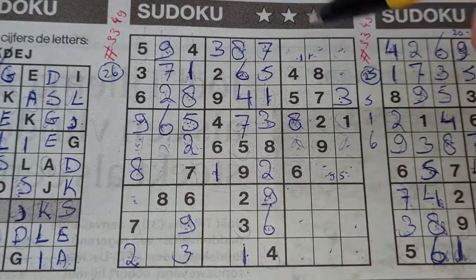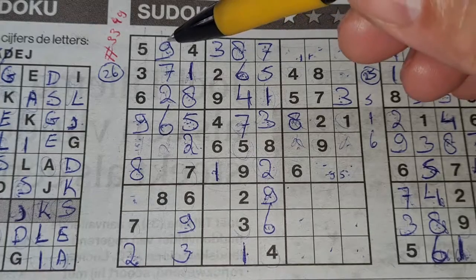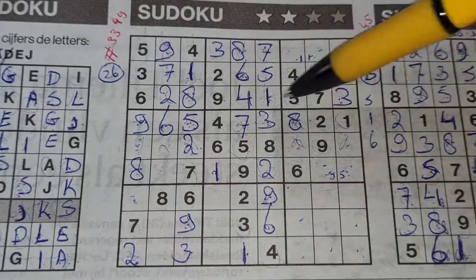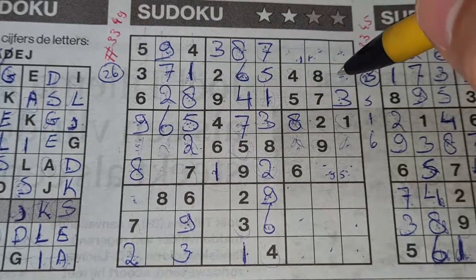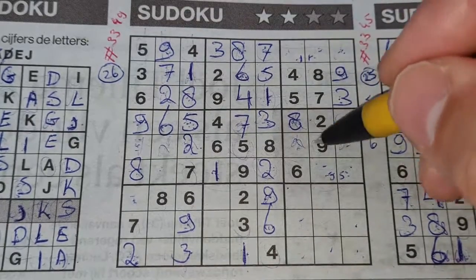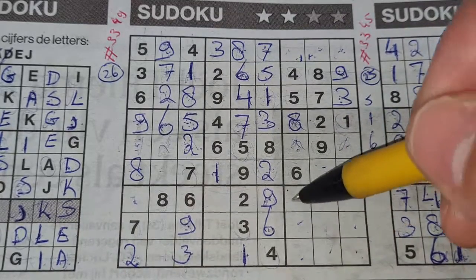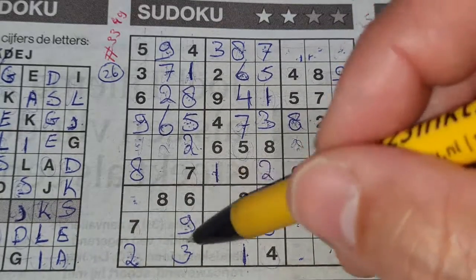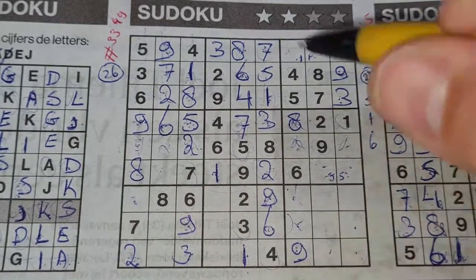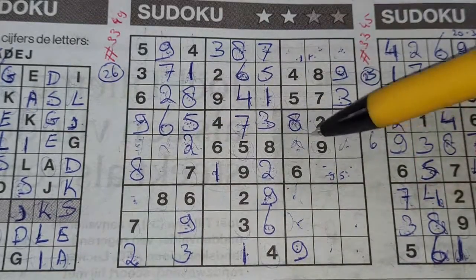So 9, okay. 1 box left in the second row for the number 9. Yes, 9 is missing. 9 in the first row, 9 in the third row. So the row between, the second row, the only place for the 9 should be there. 9 in the last column. 9 in the column next. So in that column, the only 3 places for the 9 should be here, or there. We see there 9, no 9 there. Here 9, no 9 there. The only place for the 9 should be there. And all the 9s are used.